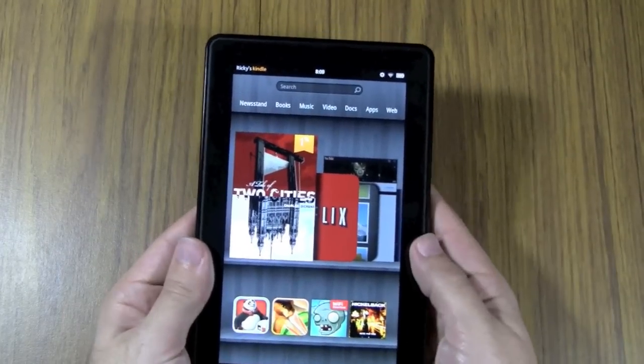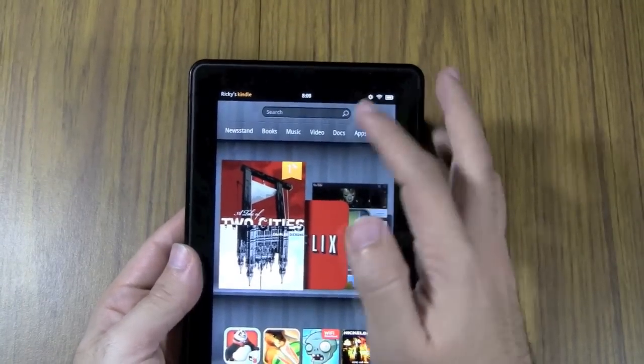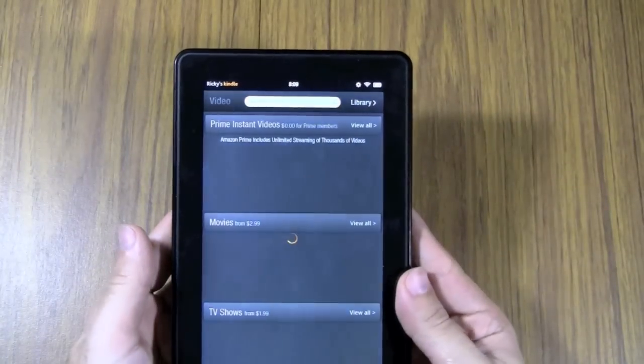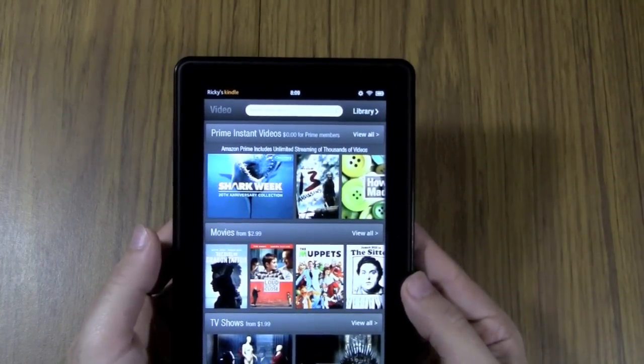Amazon has one of the biggest music libraries in the world, so definitely you can pretty much find any song you're looking for. In terms of videos, of course Amazon pushes their own video store, which is Amazon Video.